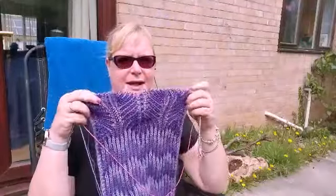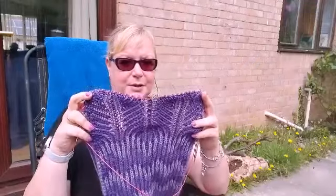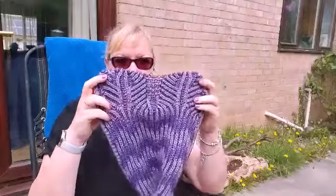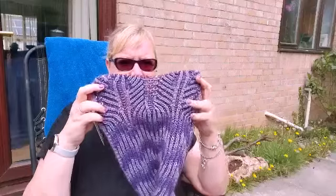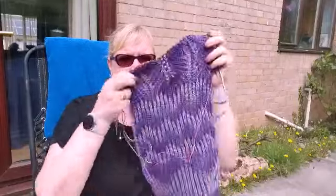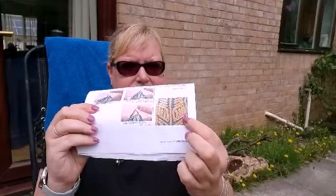And then now we've started adding increases and decreases to create lines. So that's a little bit more difficult. There's a choice between a simple lines pattern and a leaves pattern, I think it is. So I did the simple lines pattern, which is this one from about here. That's one repeat of the simple lines pattern. So now I thought I'd have a go at the simple leaves pattern, which is kind of what that's supposed to look like. I'm just about to start that now.